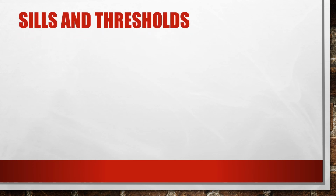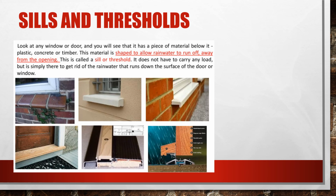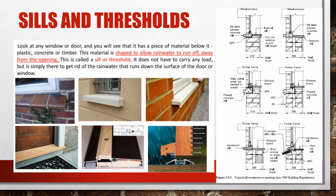Sills and thresholds. Look at any window or door and you will see that it has a piece of material below it, plastic, concrete, or timber. This material is shaped to allow rainwater to run off away from the opening. This is called a sill or threshold. It does not have to carry any load, but is simply there to get rid of the rainwater that runs down the surface of the door or window. This is the typical sill treatment to openings.